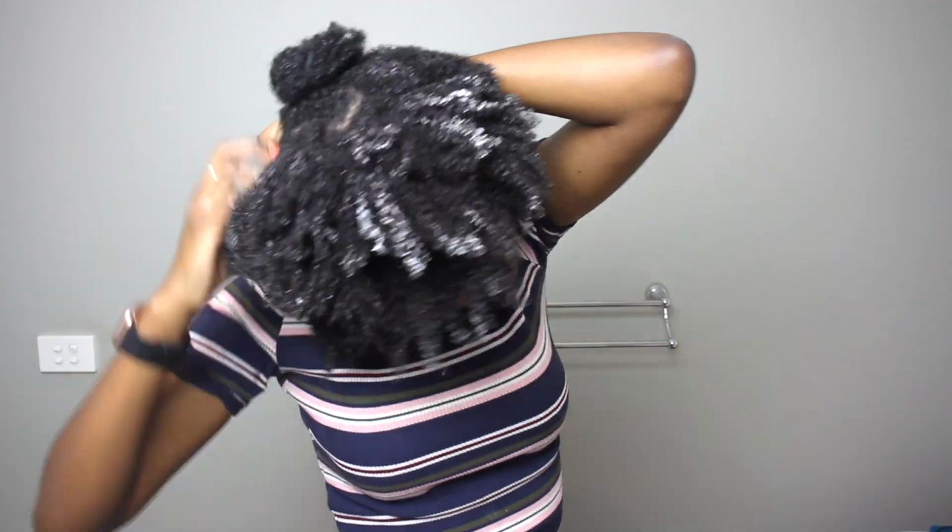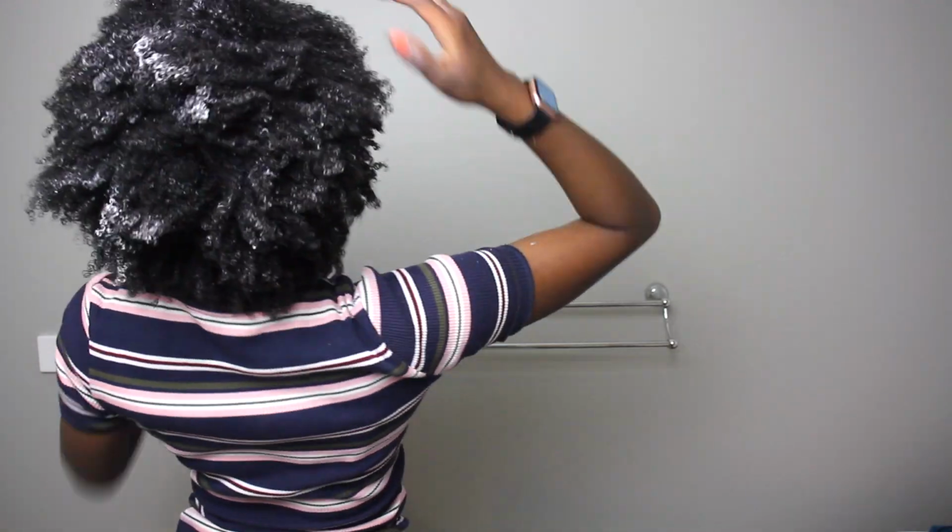I wasn't expecting this at all. I had like zero hopes. I expected that my hair actually would need some repair after this stuff, but it was actually quite alright. So I managed to detangle my entire head with no resistance and no damage, and this is what my hair looks like after a wash. As you can see, it is a little bit stripped, but it's not entirely stripped. It's something that you can always replenish once you do your lock method.